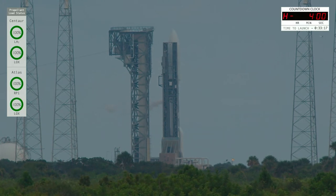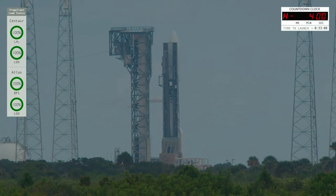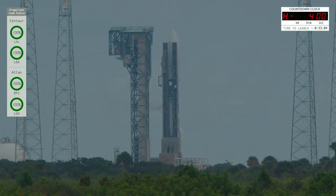So the entire vehicle weighs about 1.2 million pounds right now in its launch-ready state, with the 90,000 gallons of liquid propellants as well as the pre-packed solid fuel inside of those four strap-on solid rocket boosters.